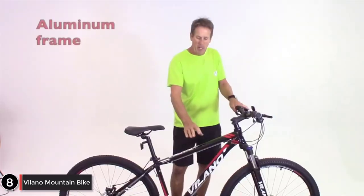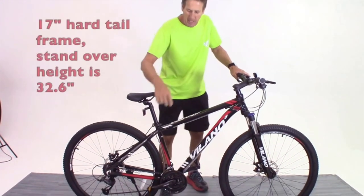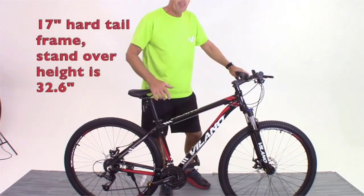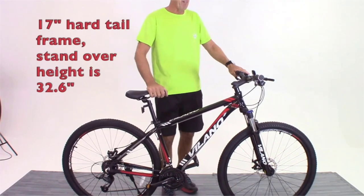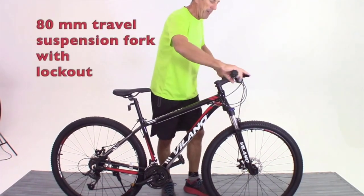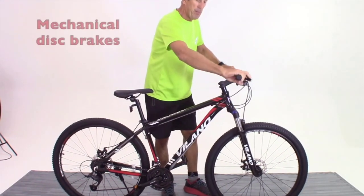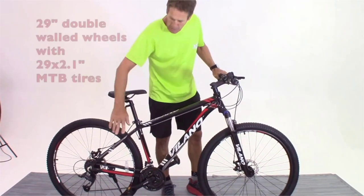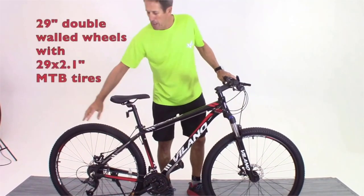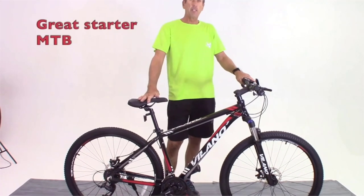We started out with a great aluminum frame with water bottle and rack eyelets, 17-inch frame size with a 32.5-inch standover height, 24-speed shift system, 80mm travel front suspension fork with lockout, powerful mechanical disc brakes riding on 29-inch wheels with 2.1-inch mountain bike tires, makes for a great starter mountain bike.